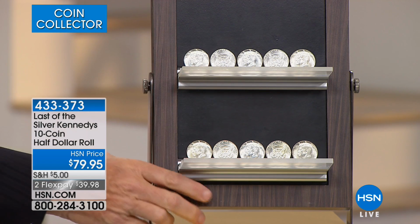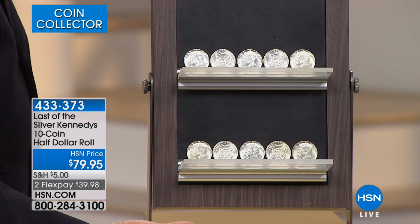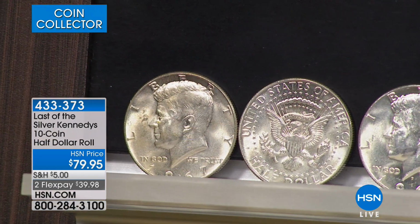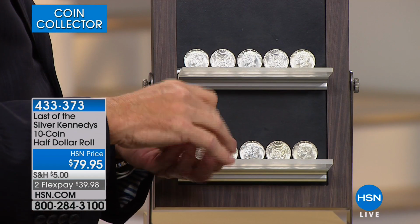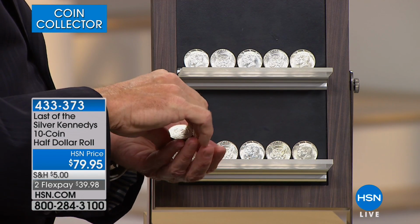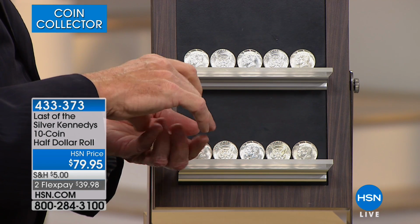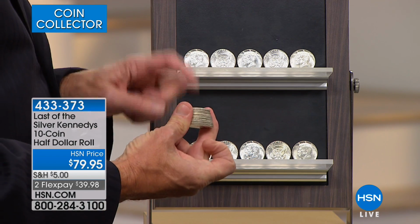So what you come down to here is I'm giving you the last of the silver Kennedys for the silver part of it, which I think is really cool and very desirable and very collectible. And that's why literally hundreds of these have sold. I have 165 sold right now. I have already hundreds of people on the phone. So that's 1,600 coins. I found a big chunk of these, but still, I only have several thousand coins of these to put together. And the key to this is not only are they silver, but they're brilliant uncirculated.